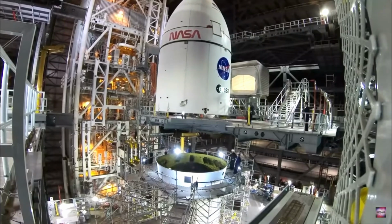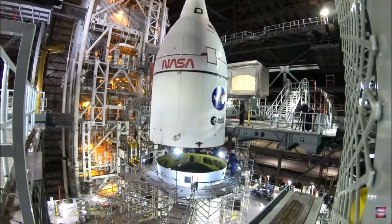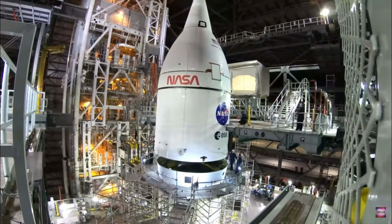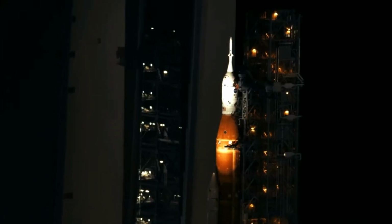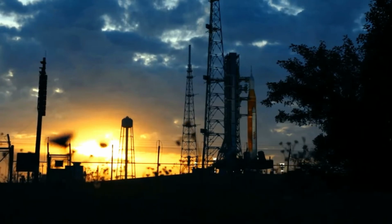Astronaut moon landers are a vital part of NASA's deep space exploration plans, along with the Space Launch System rocket, Orion spacecraft, ground systems, spacesuits and rovers, and Gateway.